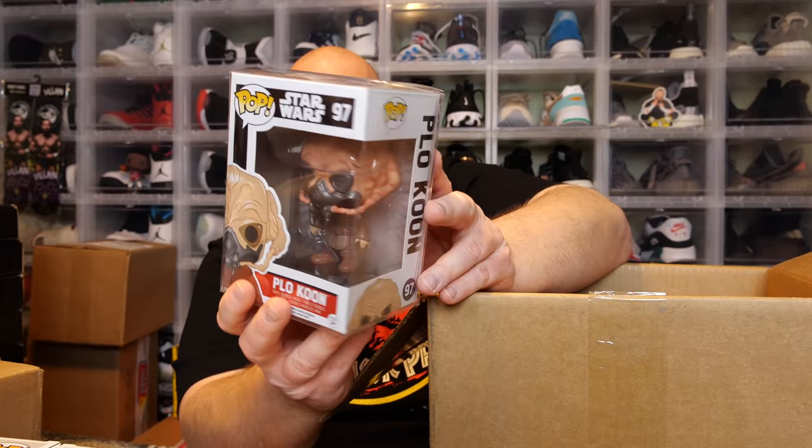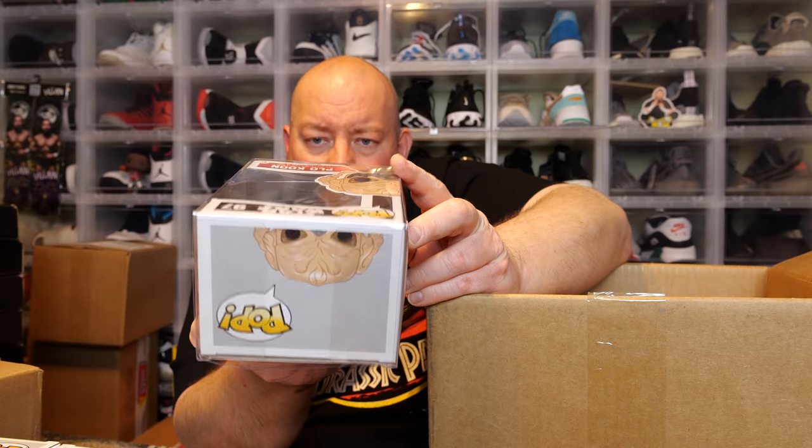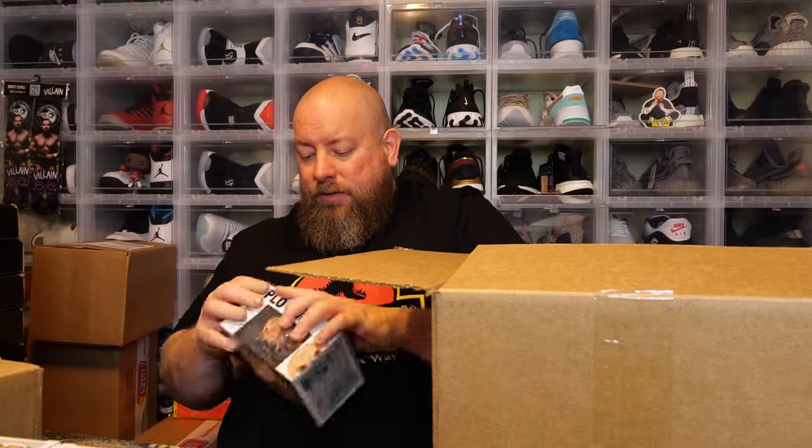There we go. First pop that is in a soft protector. I don't know which is going to be the big hit. Hopefully it's not this one. Hopefully the last one's going to be the big hit. This one says Plo Koon. So we do have a Star Wars theme box going on. This one is also from 2016. Another 6-year-old pop. Let me see condition on this one.